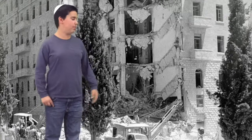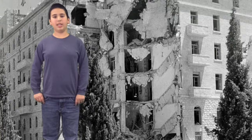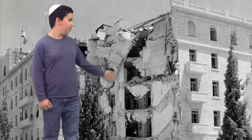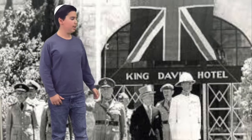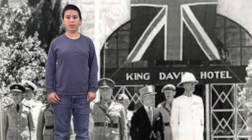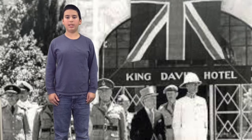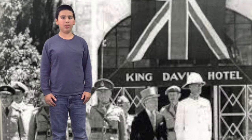And here I am at the bombing of the hotel. Wow, really bad. The King David Hotel was once bombed because the British headquarters were there, the place that's bombed. The Israelis did it to get rid of the British because they took their land. They warned everyone else by putting a piece of paper under their door that said what they were going to do. They did not bomb the whole thing, only where the British were.